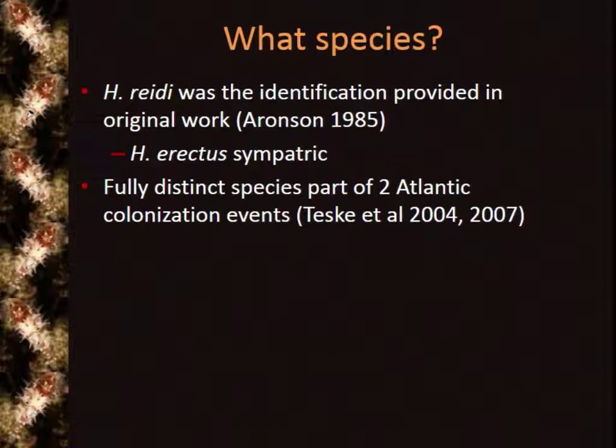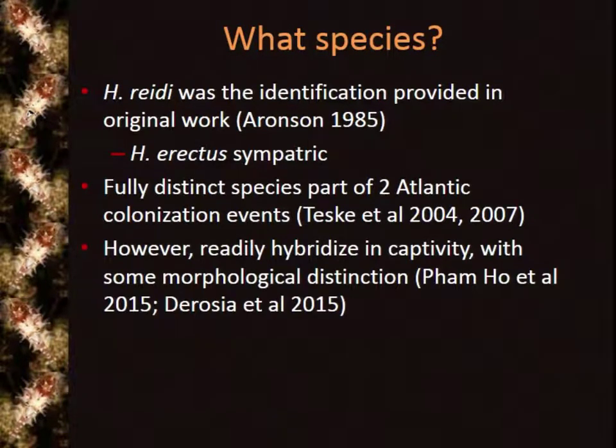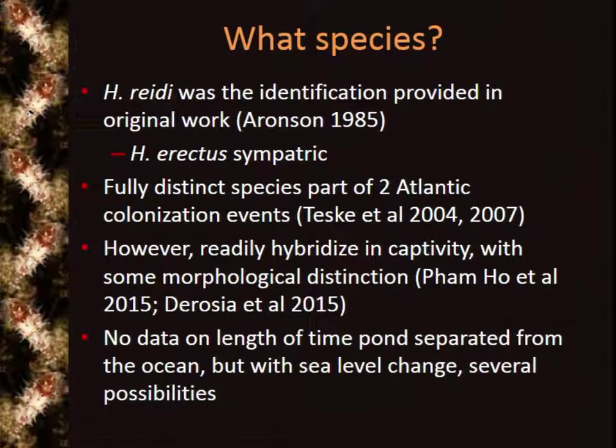We know that these two species are actually distinct. They're two distinct populations that cluster separately when we do genetic work, and they're part of 2 different colonization events in the Atlantic that are separated by 14 million years. So we know that they're separate species. However, that definition of species is somewhat nebulous, because when you take these 2 species and you put them in a fish tank together, they actually interbreed and produce offspring. They produce hybrids. And so there's possibilities here. The animals in the pond could be reedi, they could be erectus, they could be a hybrid, or they could be a new species. And so we had to set out to actually address this question.